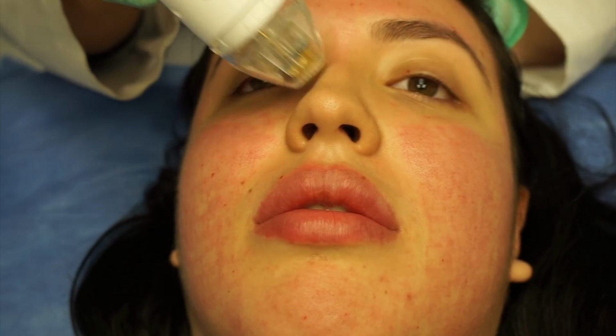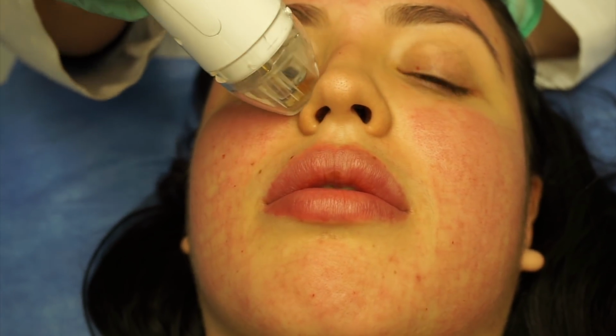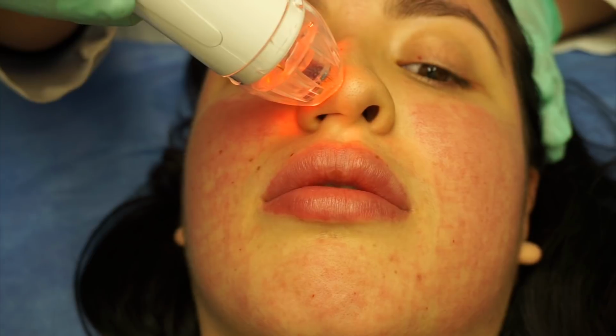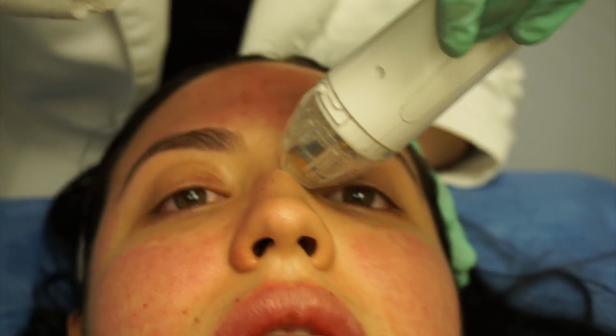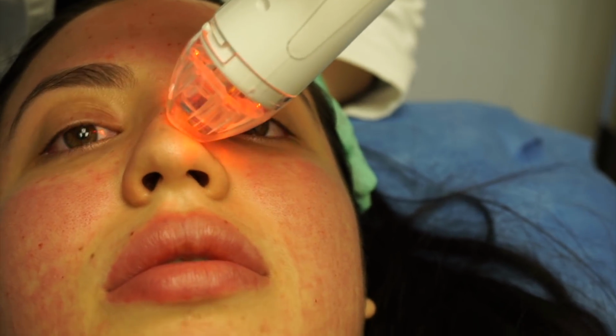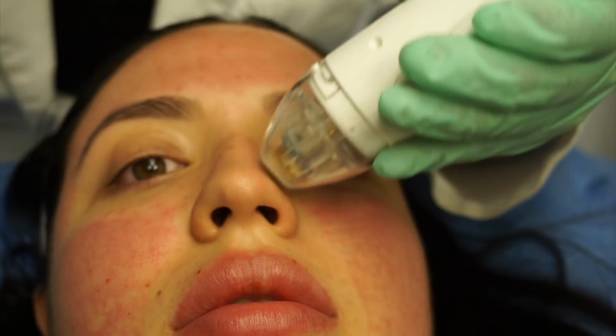So this works in exactly 4 steps. The first, the microneedle cartridge is placed on the skin surface. Second, microneedle penetrates inside the skin. 3, bipolar RF energy is directly applied to the targeted areas. That's the red light when it goes off. And then step 4, collagen regeneration and new elastin production process begins.